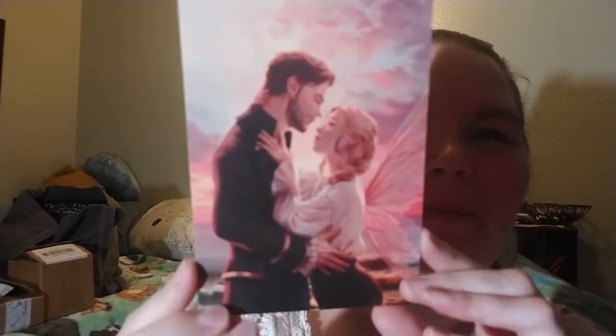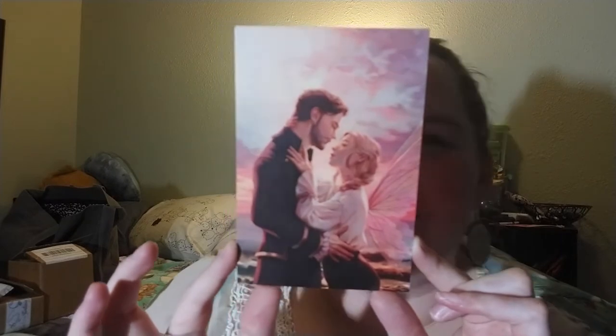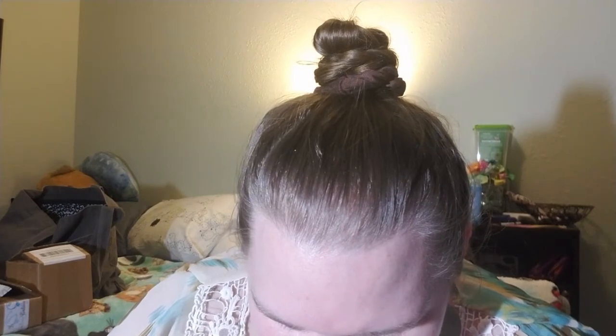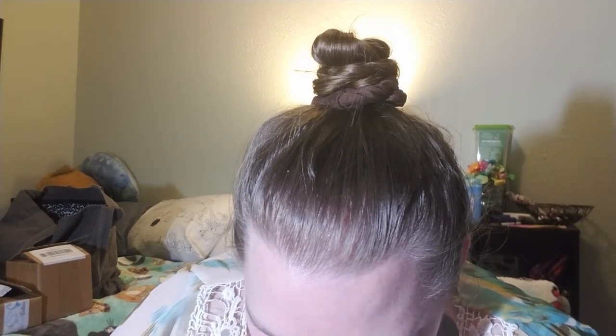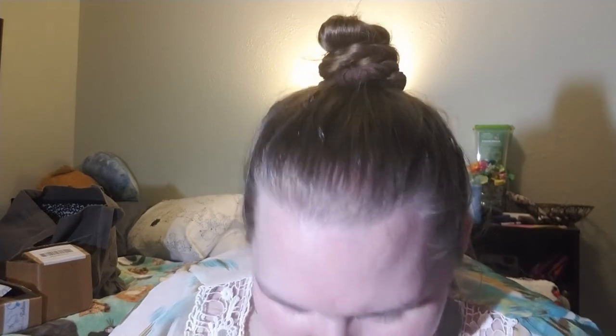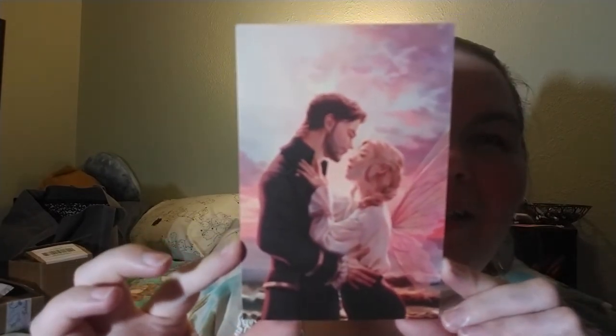And then the last thing is the art print of Tink and Captain Hook. Look at this. It's so gorgeous with the sunset and her wings. Oh my gosh. I love that you can mostly see through them, but not 100%. Oh, and the puffy shirts, I love puffy shirts. Oh my gosh, that is so gorgeous. This makes me even more excited to see what art print will come with the Ugly Stepsister. I cannot wait. Oh my gosh, so gorgeous.